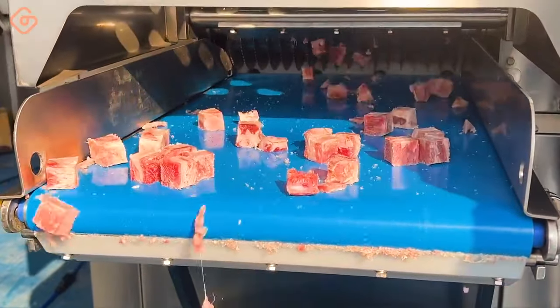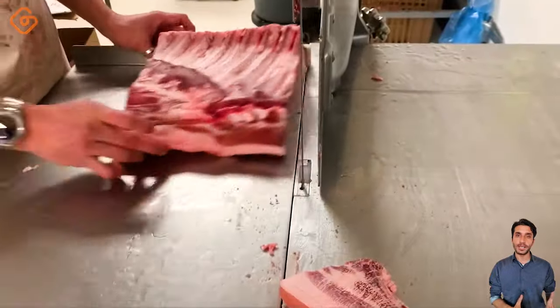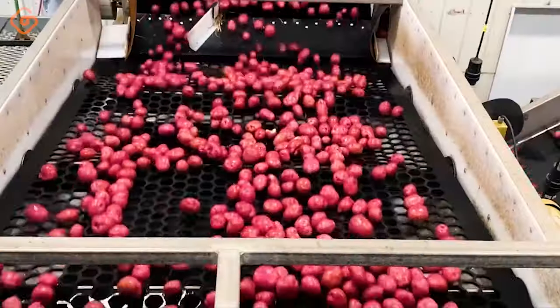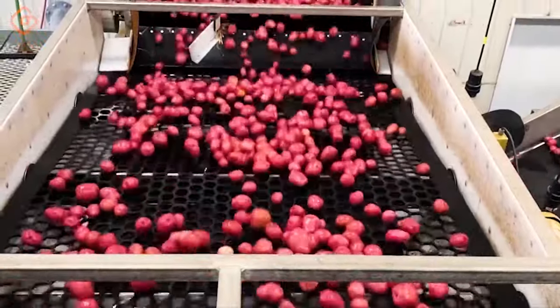Embark on a culinary journey where the past meets the future, and the kitchen becomes a stage for innovation and creativity. Join us as we explore the transformative power of modern technology in the realm of gastronomy.